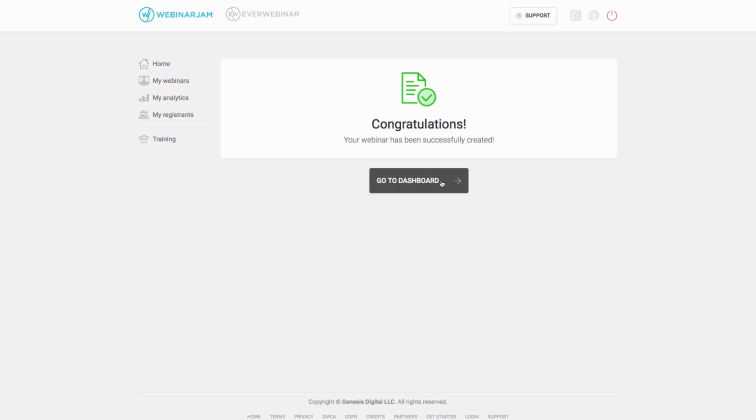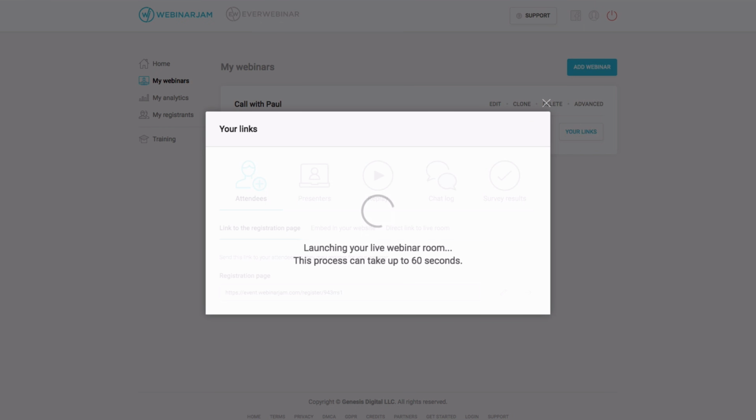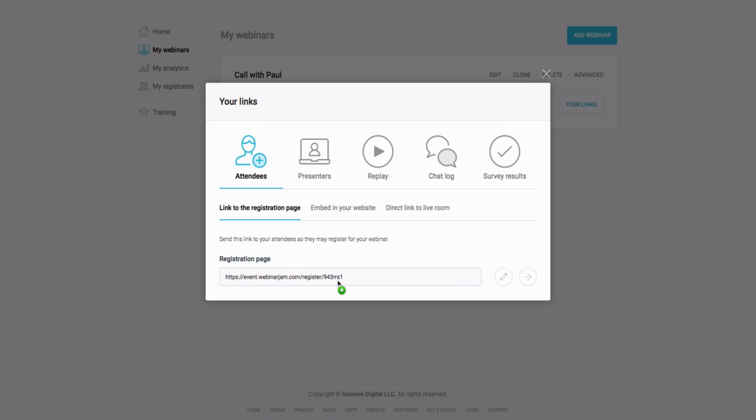And then you'll see it says go to dashboard. Now it's going to take a few seconds for this to set up. You'll notice when I press this, your links, it will say it's going to take 60 seconds. So I'll just pause this. So it took about 20 seconds and then you'll get this pop up and then you'll see that this is the link that you can give to your audience to register straight away.